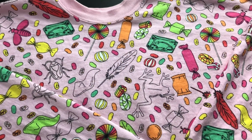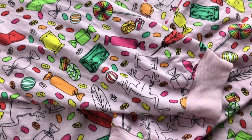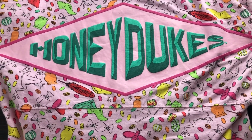It is absolutely adorable. Pink and purple are my favorite colors, and I just think it's so pretty. And then on the back, it says Honeydukes. Oh my goodness. Let me show you a closer look. So I'm definitely loving this spirit jersey. I've already worn it a couple of times and I really love it. It is such a fun and colorful spirit jersey, totally worth getting.